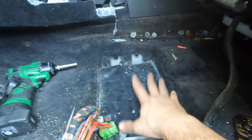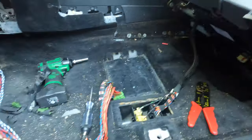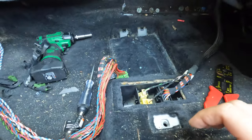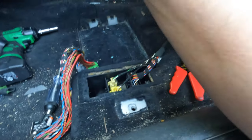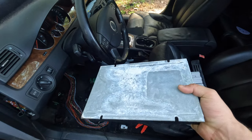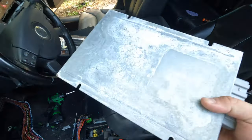I'm pretty sure, because of the placement of this amplifier, Volkswagen set the amplifier right here under the driver's seat with, honestly, just a grate on top of it. So any water, rain, mud, whatever that got in here that wet this was getting all over that amplifier. And that would explain why the bottom of the amplifier looks corroded. Let's open up this amplifier and see what it looks like on the inside.